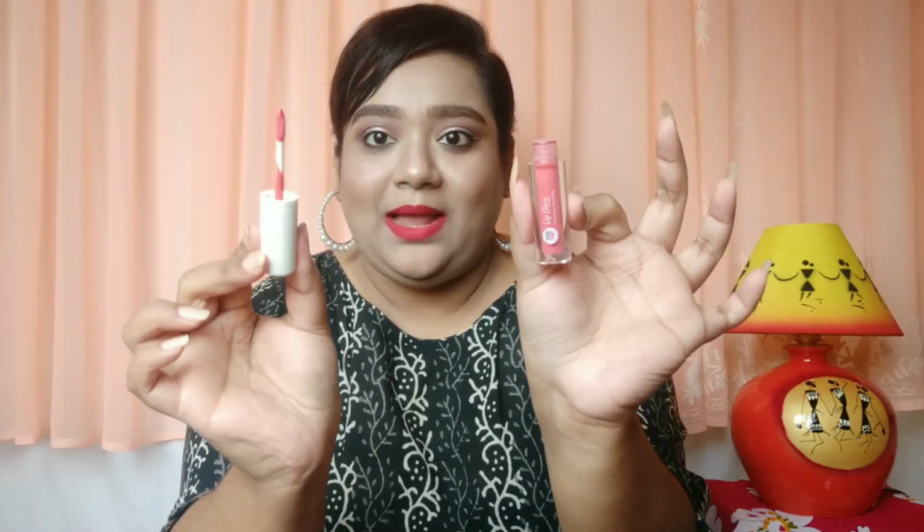But first of all, let me show you all how this one opens. This is a clear tube packaging, and you can see the color from here, which is a great thing. You also get the shade name, the batch number, and the net weight here. You're also getting the expiry date on the bottom part of the lip gloss as well, which is a great thing again. And this is how this one opens. This is a basic plastic packaging, and this one is the doe foot applicator that comes along. And let me share the swatch.